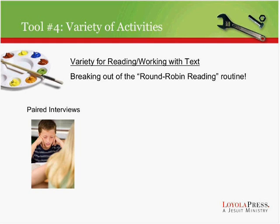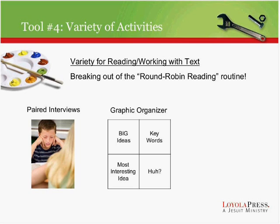What's one idea from your section that all Catholics should know or do? So very simple questions. And then when they're done interviewing one another, you invite the pairs to share with the large group, reporting on what their partner has read. And then you have an opportunity to highlight and emphasize the most important points. So that's just one way of breaking up the reading of a text.